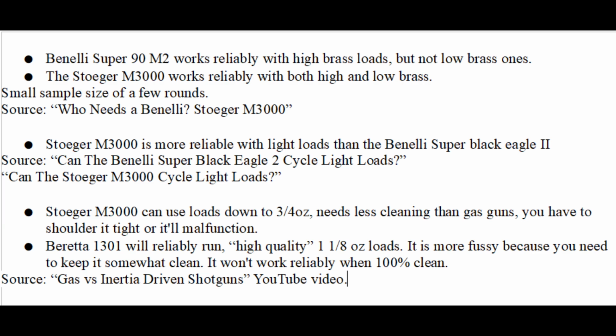The third reviewer found that he could use loads as low as 3/4 ounce with his M3000. I assume he had either changed his action spring or had significantly weakened it with his use for this to happen, because this is far from Stoeger's minimum load requirement. In comparison, he found that the Beretta he used liked specific high-quality 1 1/8 ounce loads. It also needed to be clean, but not 100% clean, or it wouldn't be reliable.